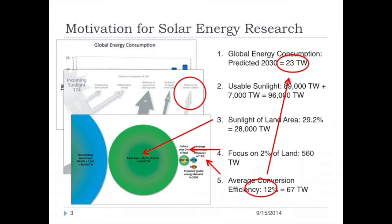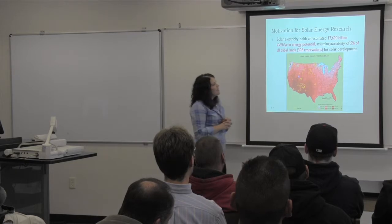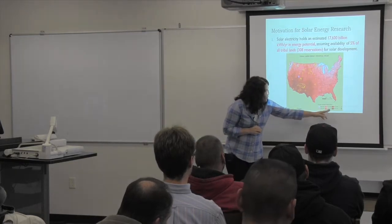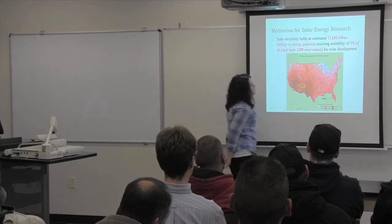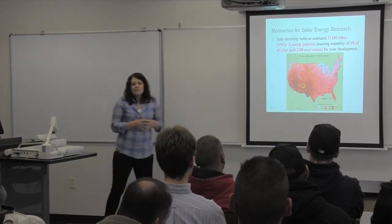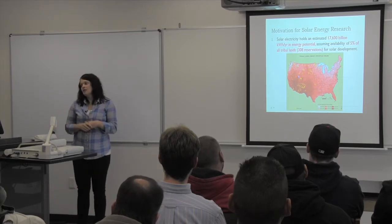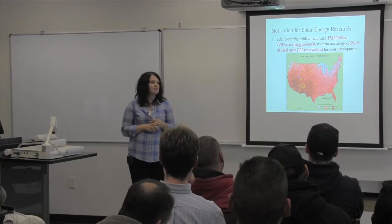If we bring it down to the US, this map here is of the tribal lands' energy potential. If you can't see it up here, the darker we get, the more maroon colors around this area, is higher solar radiation content. And if you look at all these little yellow boxes, these are all the tribal lands throughout the US, Menominee being right up there. If we just focus on the tribal lands and strictly 5% of tribal lands, that alone can provide 17,600 billion kilowatts per year in energy potential.